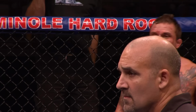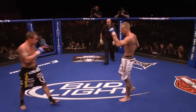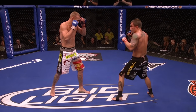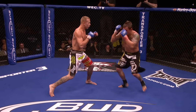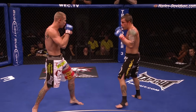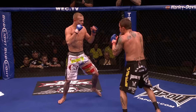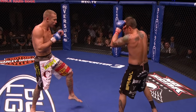Donald Cerrone and Razor Rob McCullough set to go at it once again as the fans here in Hollywood, Florida appreciate these two warriors. Ready, time, let's go. This is just round 2. Cerrone is so composed for a younger fighter. I mean, wow, he looks like he's been the former champ, very composed, almost kind of like half asleep. Look how relaxed he is. He doesn't waste energy.